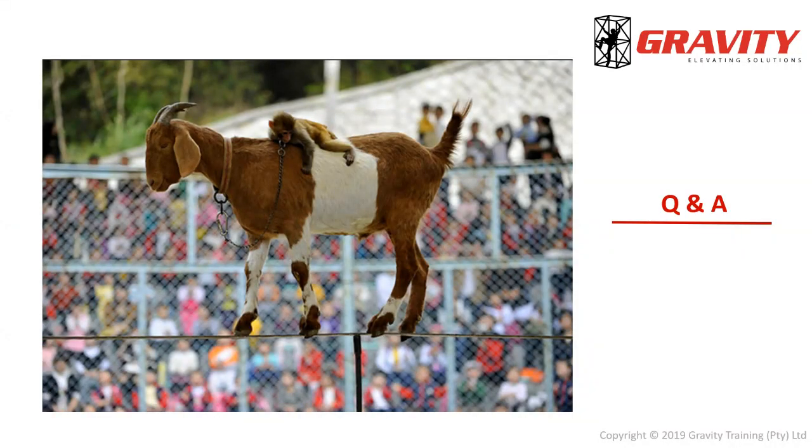And that's pretty much the end of my discussion here. It's quite interesting that if you look at the picture, technically my goat is the lifting machine and the little chimp on top of him is the load, because he's transporting the load, although he's doing it a bit dodgingly.